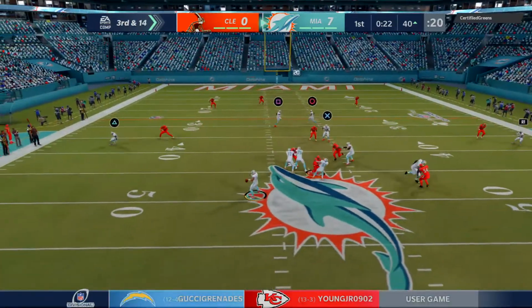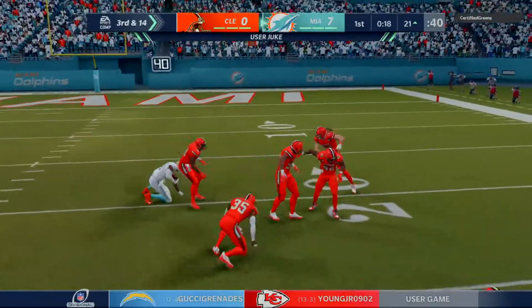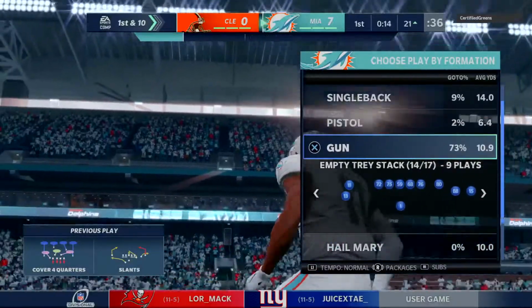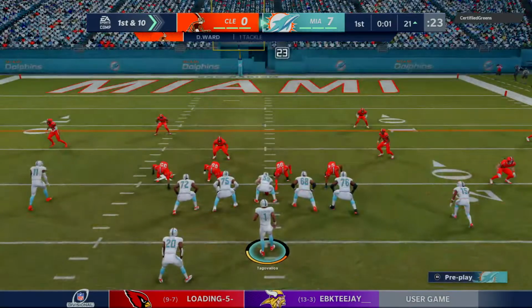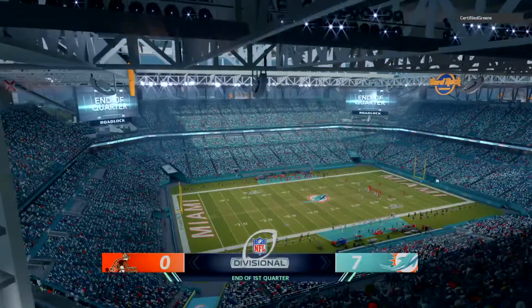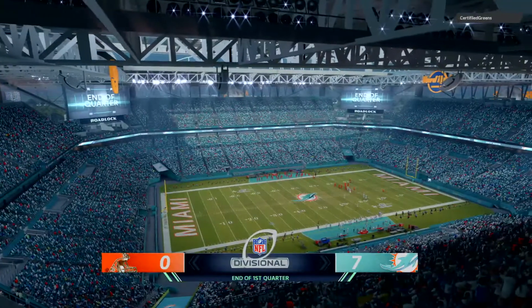Throwing now is Tagovailoa. Got a man, and he hits him in stride. And they're going to have another 1st down as he's going to be tackled at the Browns' 21. Able to convert on 3rd and 14. A terrific play call. 21-yard line. The score, Dolphins 7, Browns nothing.